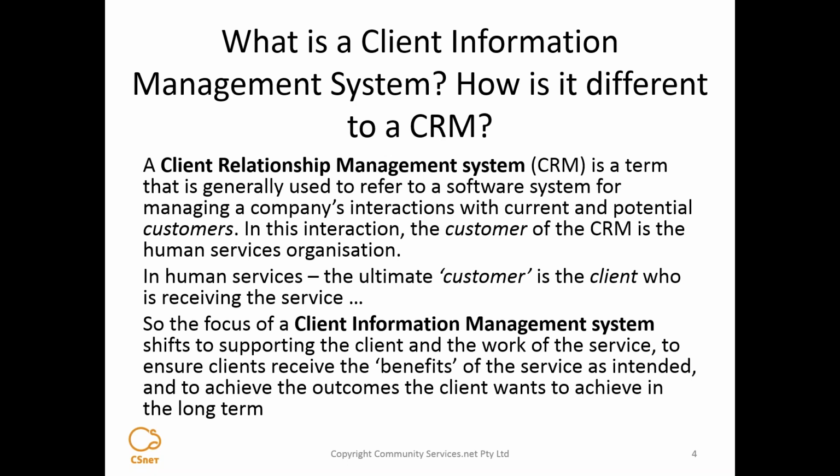So if we were to put it in a really simple way, for us the difference is that a client information management system shifts the focus to supporting the client and the work of the service, so that we're focusing on the benefits. What's the benefit of the service that's intended, and how does that then link to achieve the outcomes that the client wants to achieve in the long term?